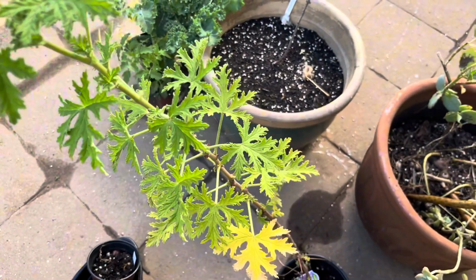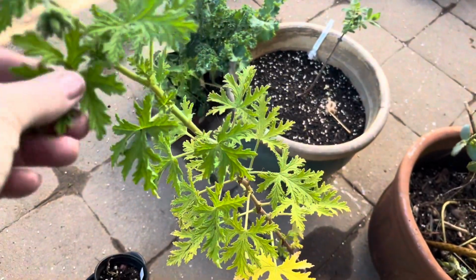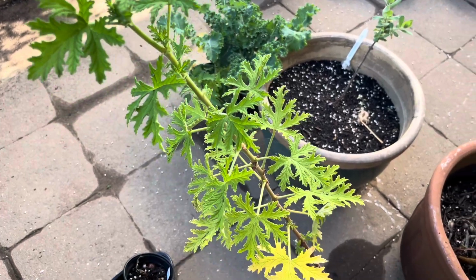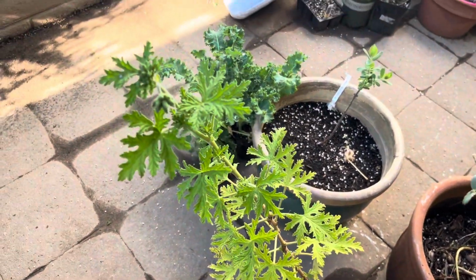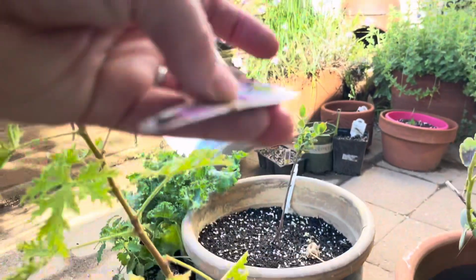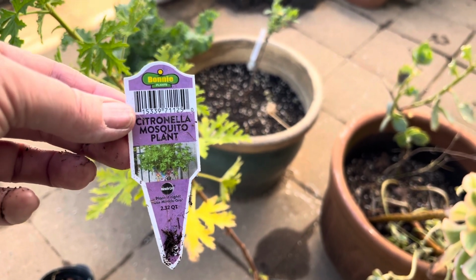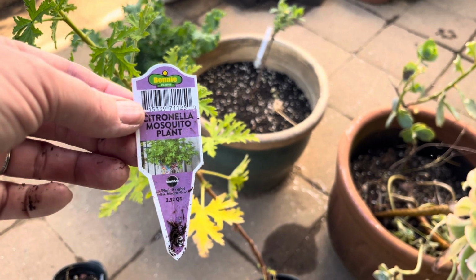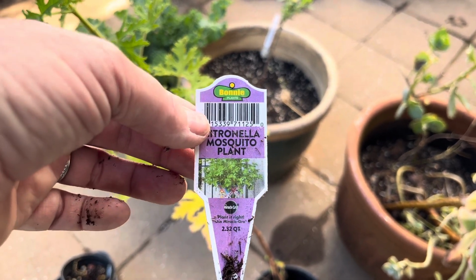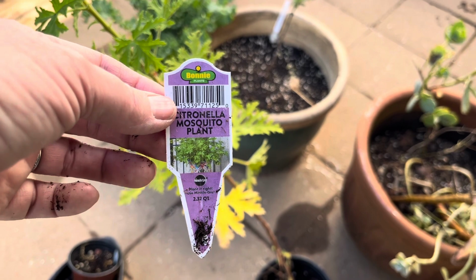This is Citronella, and it's the plant that has the lemony smell that deters mosquitoes, but deer also don't like it. And I got 3 plants at a nursery. Let's see, is this the right one? Yes. It just says Citronella mosquito plant, and I wasn't expecting what happened when I planted it in my landscape. But it is my new favorite plant. It has really beautiful flowers, and it has a really great leaf structure, and it's just stunning.